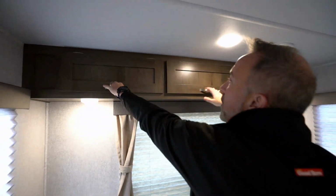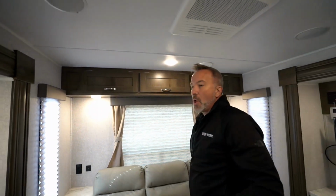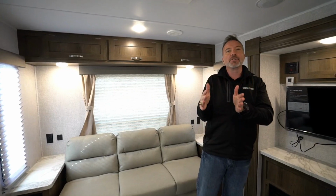Look at the room that I have here. This is that RV that you say, you know what, I want to take the family out, and when we go, we want to enjoy where we're at, enjoy the creature comforts of home because we have room, we have space, we have amenities. This is the one you want.